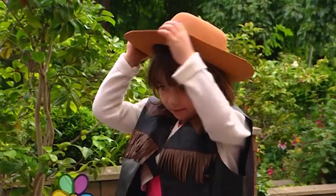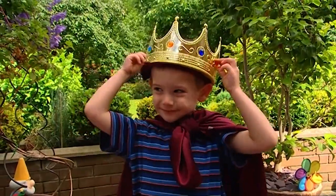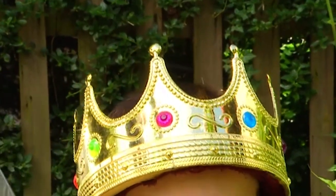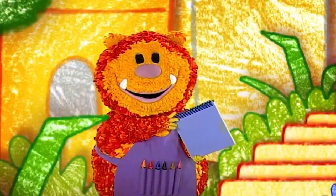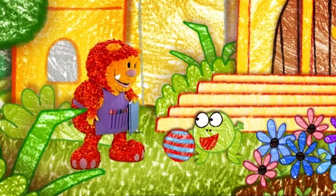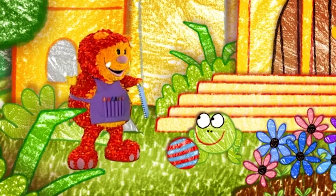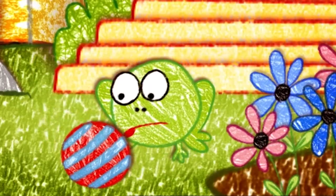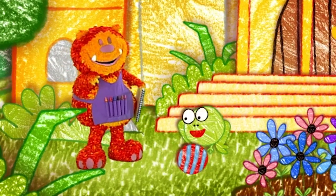Claire's dressing as a cowgirl. And Thomas is dressing as a prince. What a lovely crown! A perfect crown for a prince. Did you spot a costume for Freddy? I rather like that prince costume myself. Ribbit, ribbit, ribbit. Perfect! You can go as a prince. Ribbit. Except I don't have a crown. No problem. We can squiggle you one.